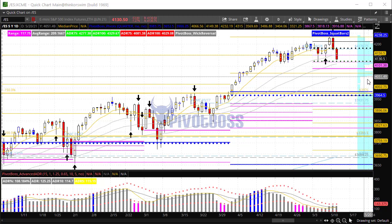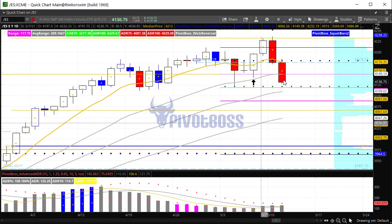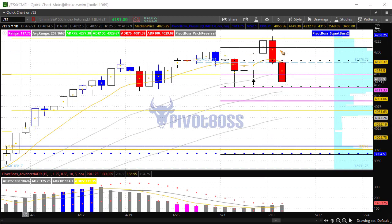Here's a look at the daily time frame of the ES. You'll see major selling pressure here for the ES in overnight and pre-market trading. Here is the FOMC key level from April 28th. That's 41.7675. The previous session, we had a bearish outside day and closed right at that level.